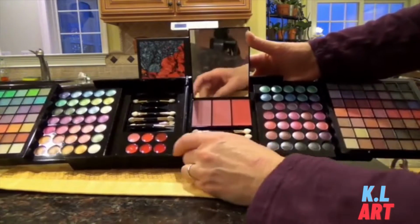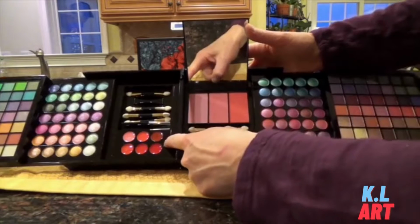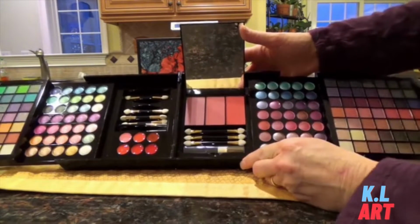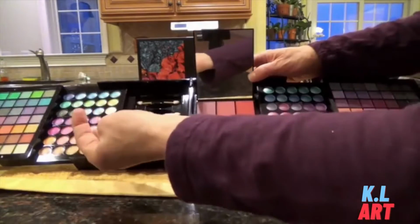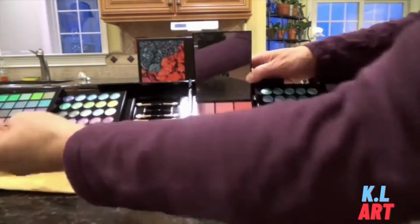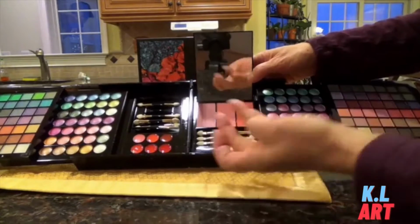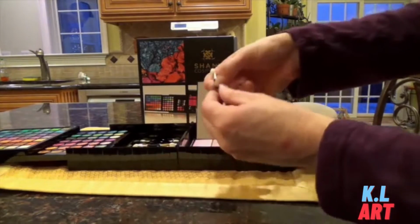Even the lip gloss has a very light pink to a dark, more burgundy red here. I like neutrals, I like purple, so that is missing here, but certainly not in the shadows here. Just really, everything is just silky, soft. And again, I just can't imagine wanting anything else.